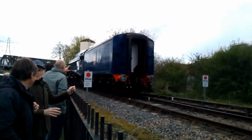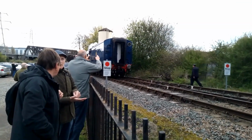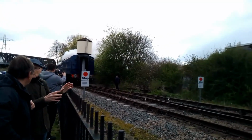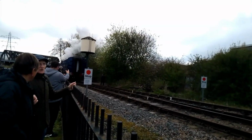Oh, and there's the open door for the tender. Yeah, tender walkway. Corridor tender. So now it's a logical question. We'll now wait here for a bit to get some water, which should give me enough time to go over and see what's going on the East Coast Main Line.